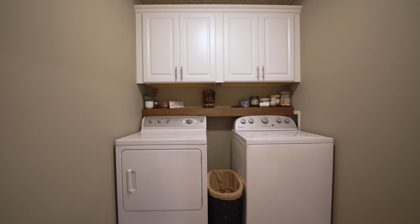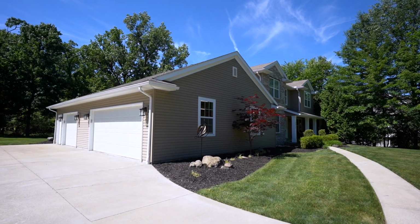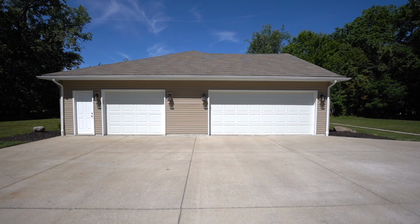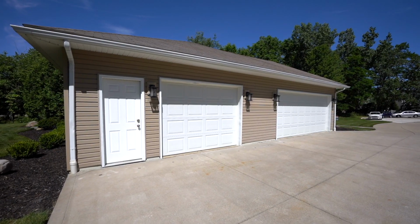Off of the kitchen area, you're going to have access to your first floor laundry, and that also leads you out to the 5-car conditioned garage. So if you need a big workshop, or if you like working on cars, or if you run some sort of business out of your home, this is going to be the ideal spot for you. You don't have to worry about it being cold in here in the winter because it's got the heater, or hot during the summer because it's got an AC in there. This is just not something that you find in Strongsville very commonly, especially at this price point, which is $450,000.